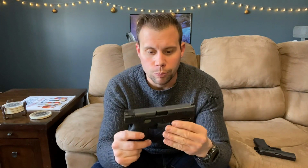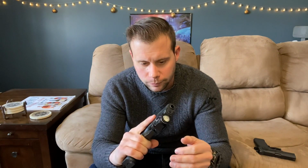Now, in my opinion, in handguns, accuracy is not that big of a talking point, but I do appreciate little things that help contribute, little passive means in order to help you better control the gun, manage recoil, and be able to place those hits where it is that you want them.